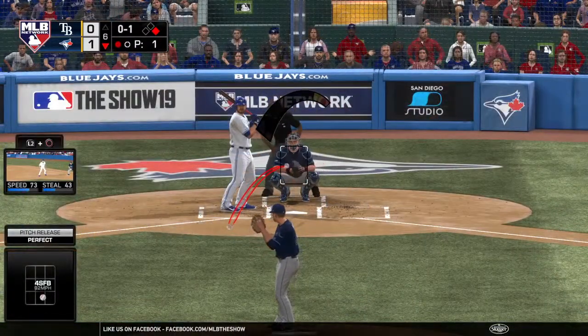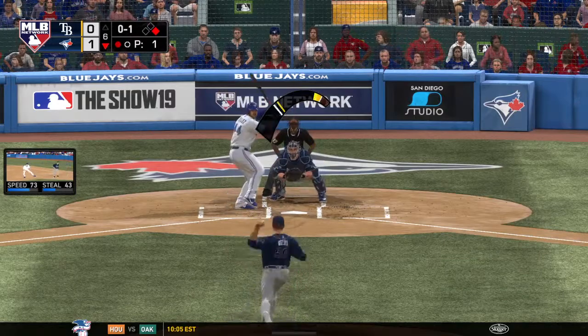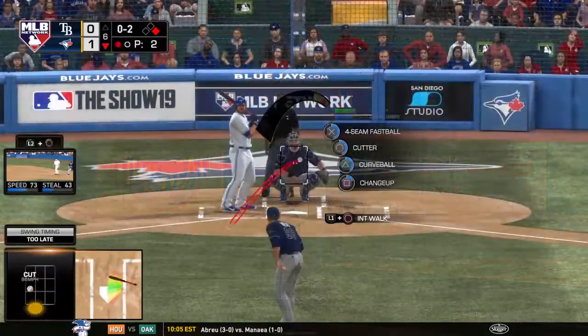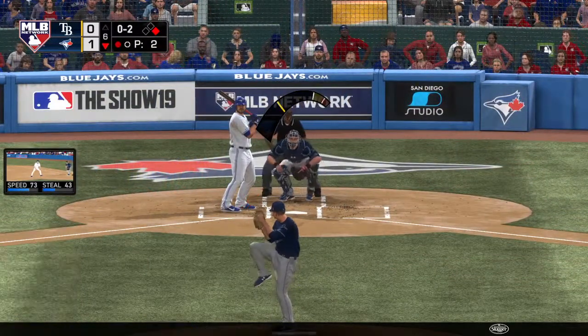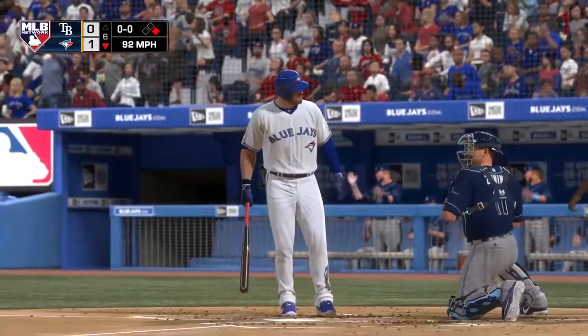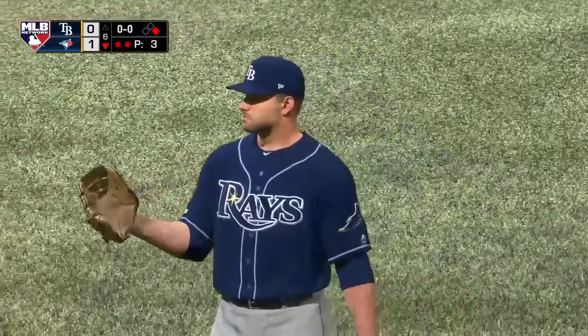1 run, 4 hits, and no errors in the game for Toronto. Swung on and missed, that's strike 2. 0-2 is the count. He takes strike 3 called on the fastball. Couldn't pull the trigger, and there are 2 away.